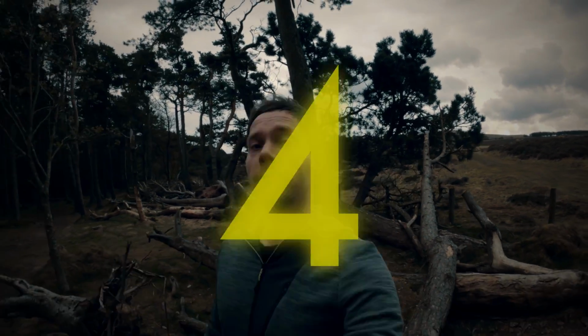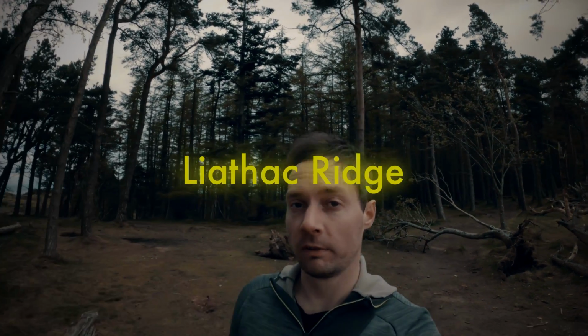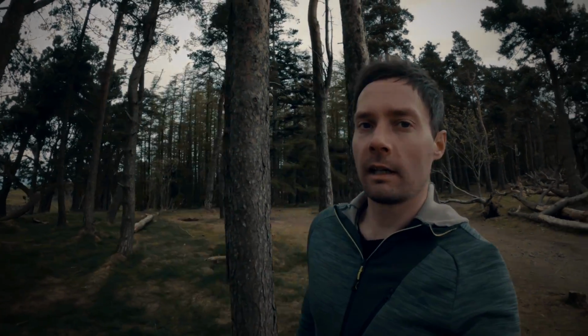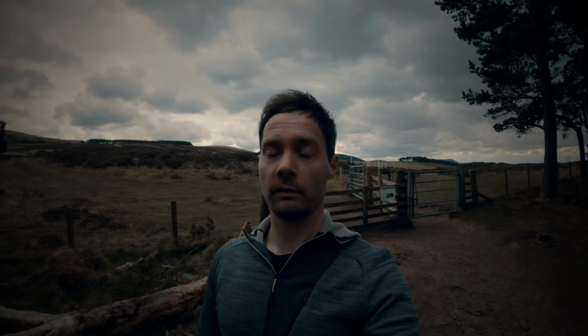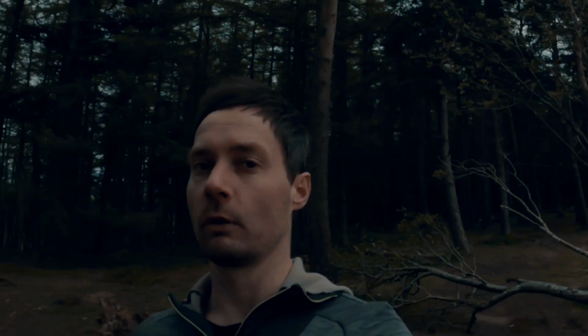Okay, we're really getting to the big guns now. Number 4 is the Liathac Ridge. I've not actually done the whole ridge. I've been up onto the mountain in winter, but it is a spectacular ridge. It's up there with Aonach Eagach and An Teallach and the Cuillin Ridge as just the all-time classic ridge scrambles in the whole of Scotland. It's quite a spicy grade 2, but the tricky bits aren't very sustained. They're short and sweet. So that's the Liathac Ridge, one of the best mountaineering ridges in Scotland.